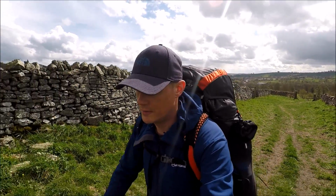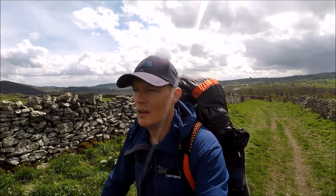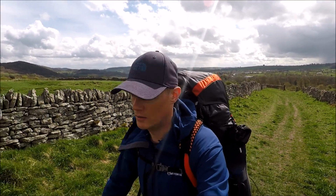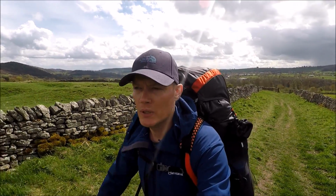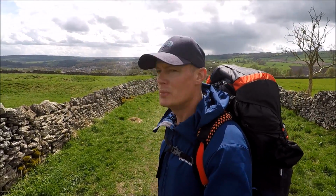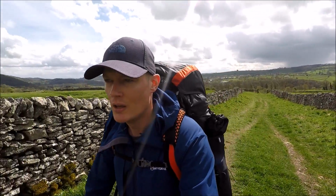Afternoon, folks. Back at Peak District this week, and we're doing the White to Dark Peak walk. It's a 28 mile walk from Bakewell in the White Peak up to the Dark Peak. Bakewell is just down there. We've just left there at 1 o'clock.